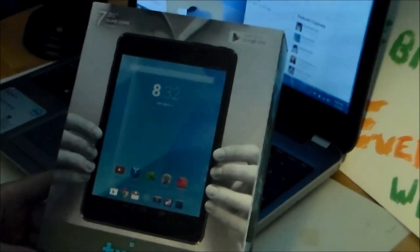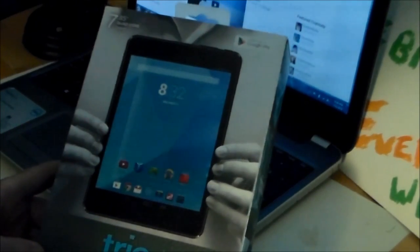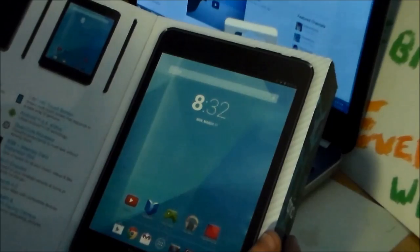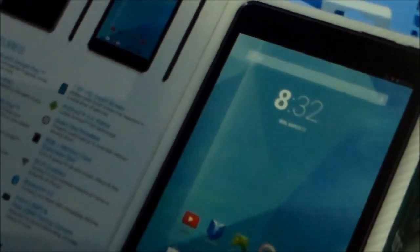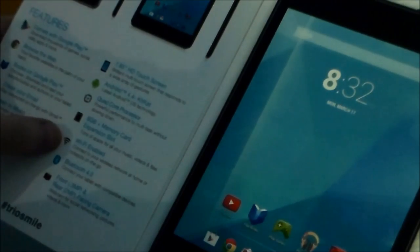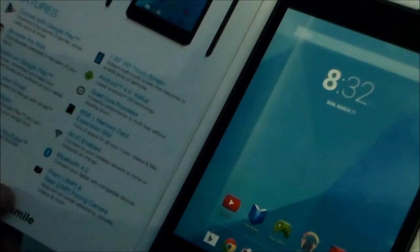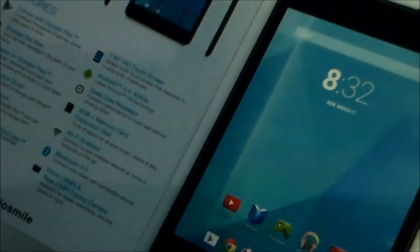It has KitKat 4.4.2. But let's try something a little bit different with the 7.85 quad core tablet. 8 gig up to 32, most probably up to 64. Bluetooth, and let's open up the thing here. Sorry, there's some fireworks going on yet at my neighbors. Of course, it comes with Google Play, browsing, check your emails, listen to music, watch YouTube. HD touchscreen. We'll find out if it's actually a really good HD or not. Quad core, which will run the Antutu benchmark. We'll find that out. Tons of space, but you just put an SD card in. Front camera 0.3 megapixels and rear camera 2 megapixels. We'll check that out too.